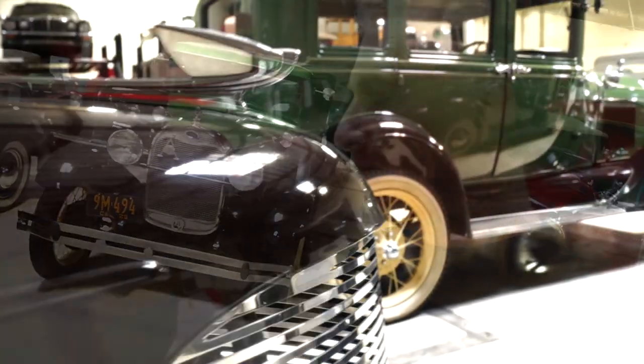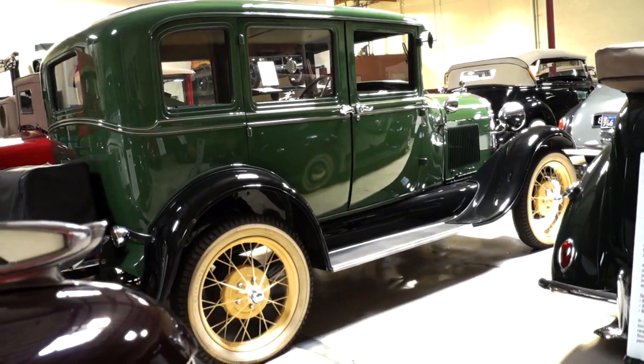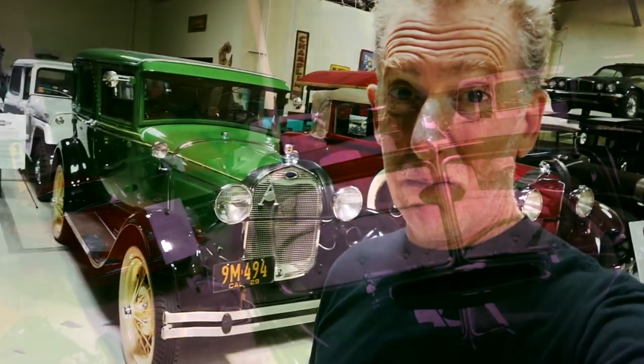Once again, back up at the Murphy, just checking things out, making sure things are quiet and secure. And today I present to you the 1929 Ford Model A. The Model A, of course, replaced the Model T from 1928 to 1931. And the motor was a water-cooled four-cylinder, about 40 horsepower with a top speed of about 65 miles an hour. That's pretty fast. Something like this.